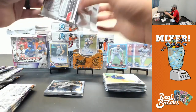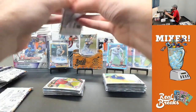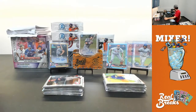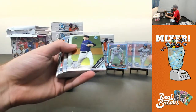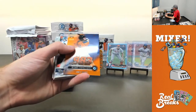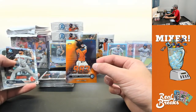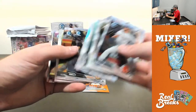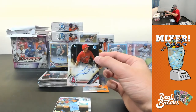2019 Bowman Chrome Hobby. So there should be 2 autos in here. Joey Bart, Orange Stat Tracker, 25 of 25, Giants to Billy Bonvie. I said Billy. Little eBay 101. Luis Soto, decent out of there for the Angels, and Brent Robinson.